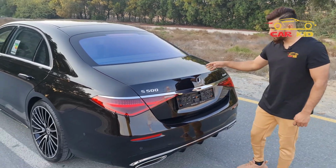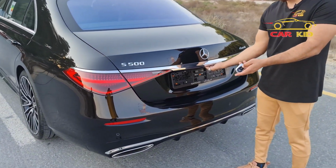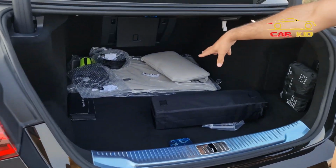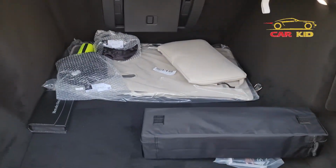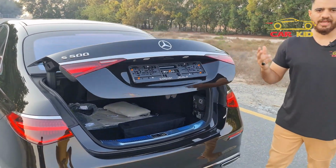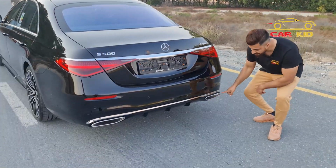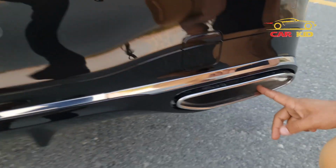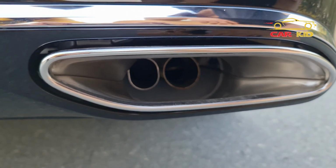This is the trunk. How you open it, you got the button at the remote and you can open it like this. This is the 550 liters capacity of this trunk, and it's very nice. This is how you close it. Press the button and it will close automatically. You can see the exhaust pipes here, the tips inside. This is the i6, but it got nice sound.